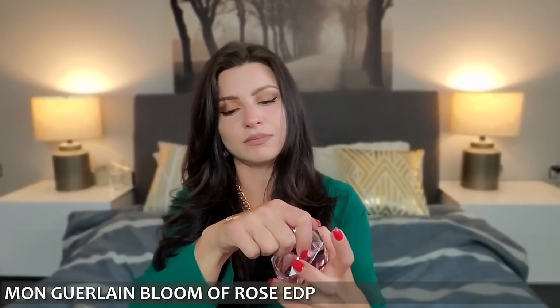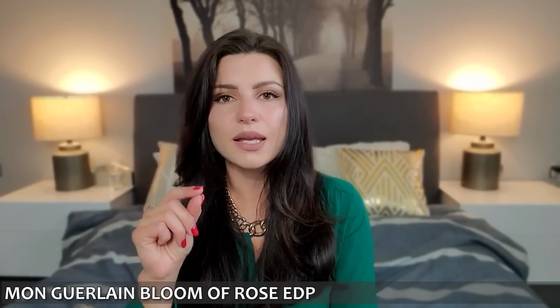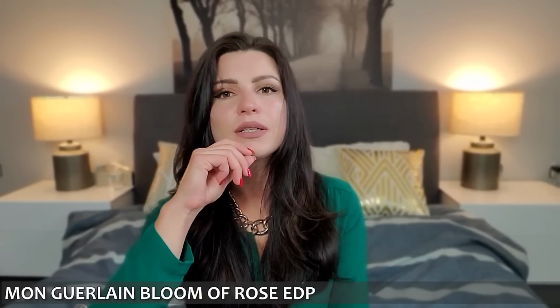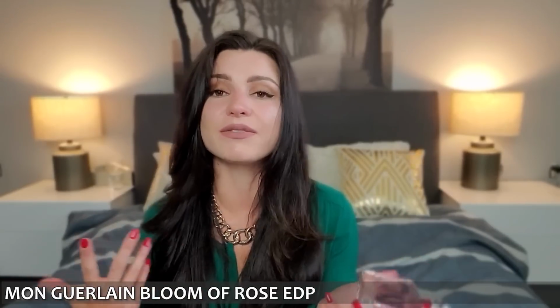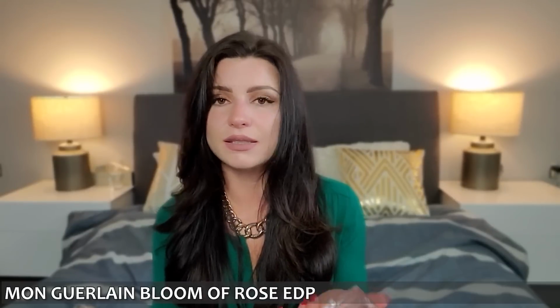The rose in here is similar to the rose that you would find in Delina. I'm not saying this is similar to Delina at all. It is that kind of rose. It's a flirty, rich rose. It's a flirty, girly, rich rose, except that this is on a base of vanilla, lavender, and the original Mon Guerlain DNA. This is nothing like Delina.